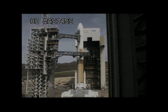And launch conductor Ward Johansson is now ready to perform the final polling of the launch team for a go to pick up the launch countdown. Status check to proceed with terminal count.